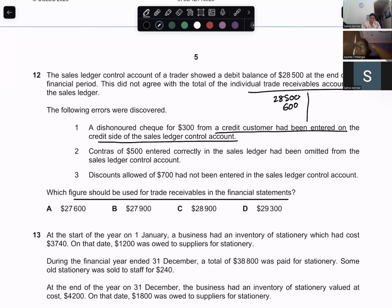Then contra entry had not been entered, so I entered 500 there on the credit side, and discount allowed also 700 I entered on the credit side. So it would be, one minute, 500 plus 600 minus 500 minus 700. So 27,900. Yeah, 27,900. The option is B.